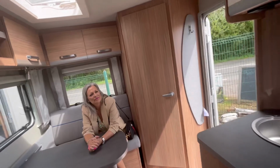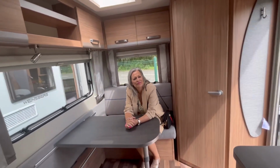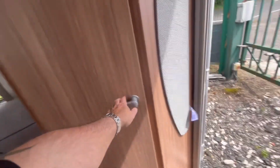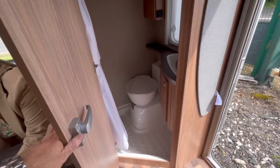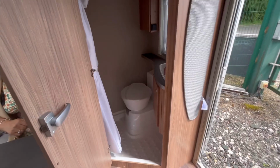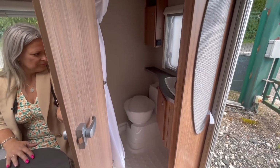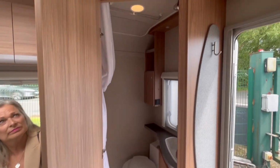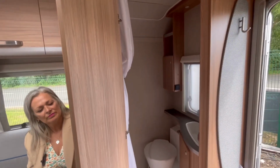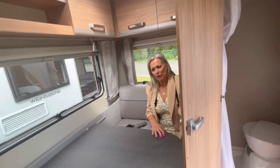Let me just look at. I can't see the length of it, but lightweight. And toilet area. So it'll be a toilet. It doesn't matter, does it? No. It does the job. It's a bit on the small side, but it's a small caravan. You've got storage in there. So it's good for a first time buyer.